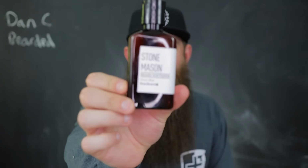All right, well, really popular brand here, beard brand. What the heck is beard softener? This would be a conditioner. Straight up same thing as a co-wash, same thing as a conditioner.